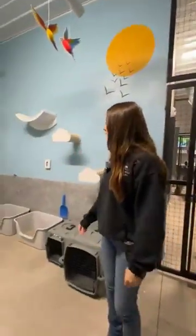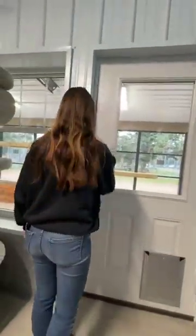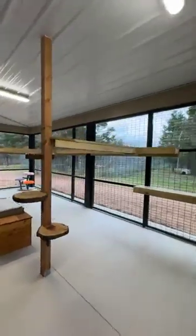But why don't we go out to the catio, Tammy? Yeah, let's do it. Let's step outside. All right. And here's this entry and exit way that will be similar to all of our other cats, 24/7 access to these indoor and outdoor spaces. Sweet. All right. Get a good look.